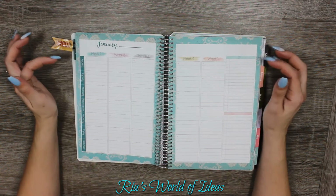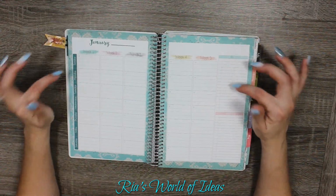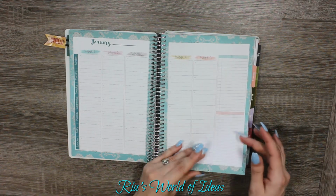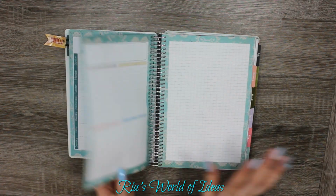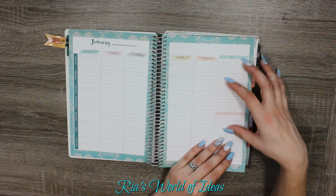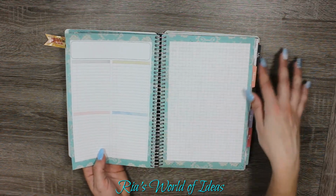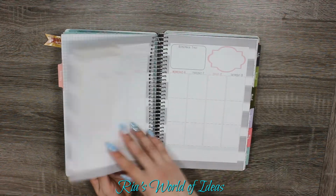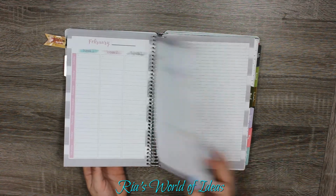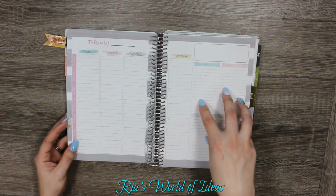So what I do, and I will be sharing with you guys, is I monthly meal plan on this page. I only use the 4. So if I have 5 weeks, when I have these 2 extra ones, I don't really use it, because I focus on having 4 sections since I'm so used to the other weeks only having 4 sections. So I always just kind of do it like this.